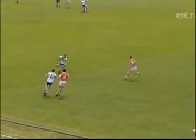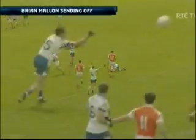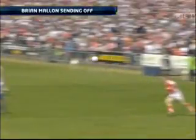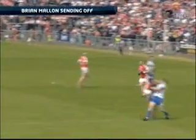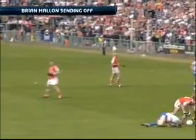Here it is, Pat. Well, I'd feel a little bit of sympathy for him in this instance. There's nothing to it. Well, to me it looks like the elbow's up, he connects with the guy's head. The referee has a split-second decision to make. What can he do? I would say he got it right.